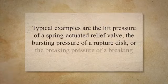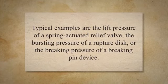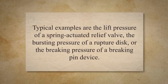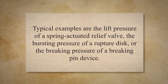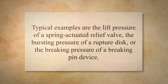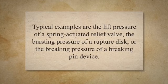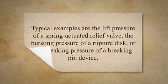Set pressure. Set pressure is the pressure at which a pressure relief device, PRV/PSV/rupture disc, begins to relieve. Typical examples are the lift pressure of a spring-actuated relief valve, the bursting pressure of a rupture disc, or the breaking pressure of a breaking pin device.